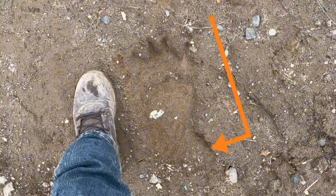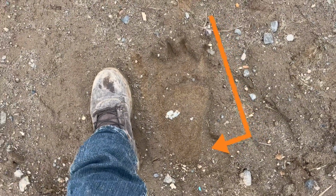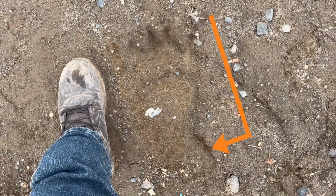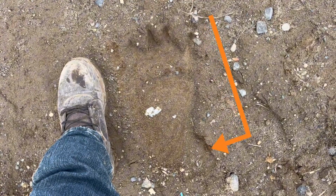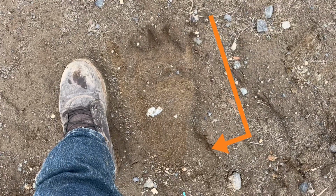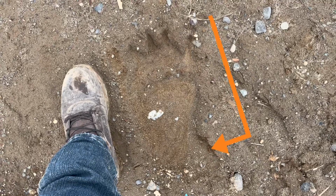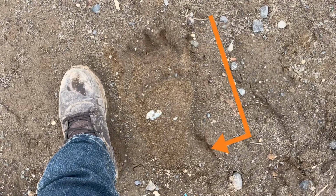I found the bear print, and there it is, and you can see I wear a 9.5 boot, and that's how big the bear's paw is. So the guys were telling me that that's a pretty big brown bear. We don't know if it's a female or a male, but big. So you got to keep your eyes out and just, you know, be aware and be careful, but pretty big.